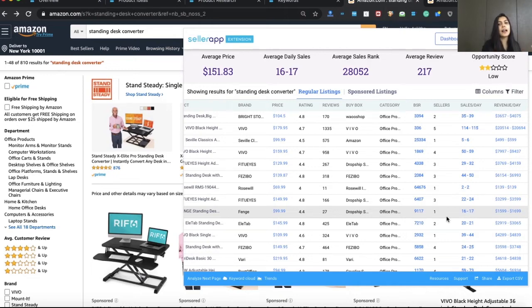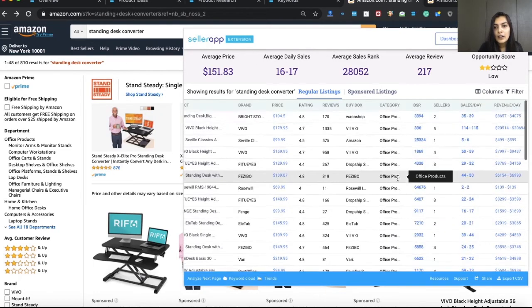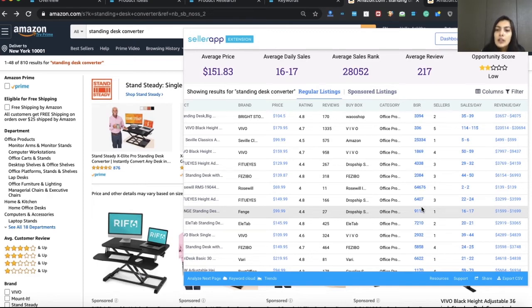If you see that the average BSR for a specific niche is relatively low compared to the rest of the products in other niches, then it indicates demand. That indicates demand for this type of product, not for a specific product, but for standing desk converters. And I would say that the BSR seems to be quite okay. Office product is not the most competitive category out there, but it definitely is relatively competitive. So I see most of the sellers' BSRs are within 10,000, or actually within 5,000. So it's pretty good. Okay, and also you can look at the sales per day as well.